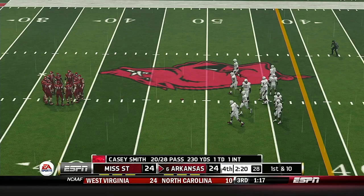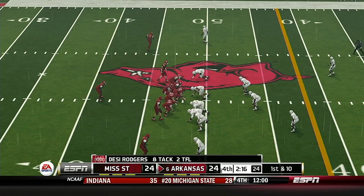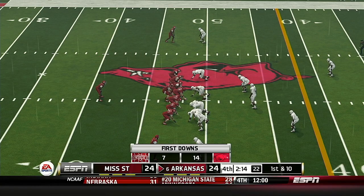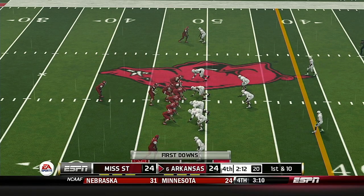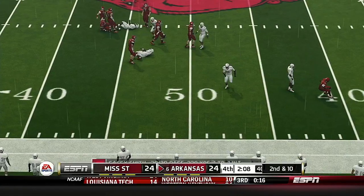Short throws like this are very effective because they tend to wear down the defense over the course of a game, especially when they get you a first down and keep the offense on the field. When you've got a quarterback making throws that quickly, the defense doesn't have a lot of time to react to the play. He gets rid of this one.